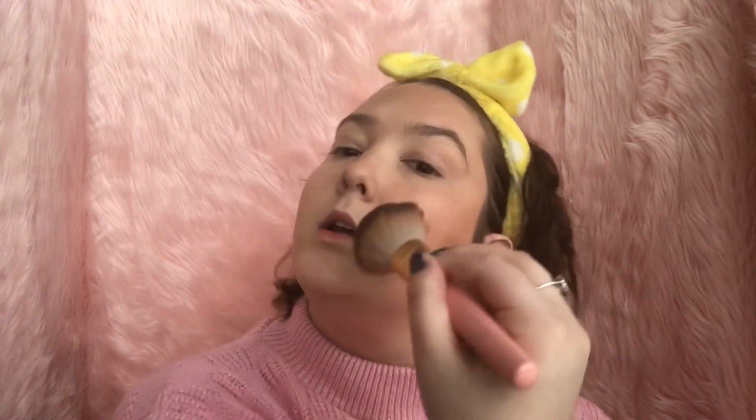And I apply a little to my temples just to warm everything and even everything up. Just like that. And put a little extra just for good luck. I always do all my face makeup first. I know that's kind of wrong, probably, I don't really know. I just like to do it like this because I feel like once my face is done, everything else kind of goes really quickly. Around your jaw, just a little extra.